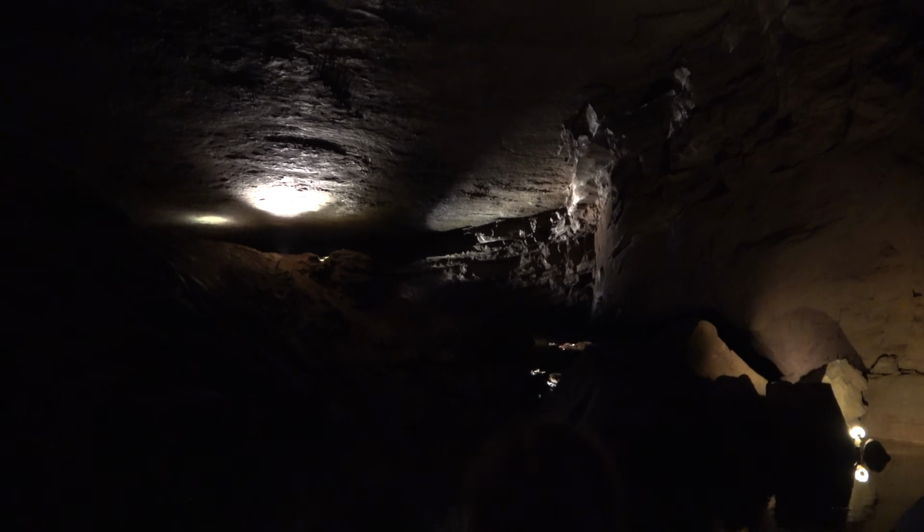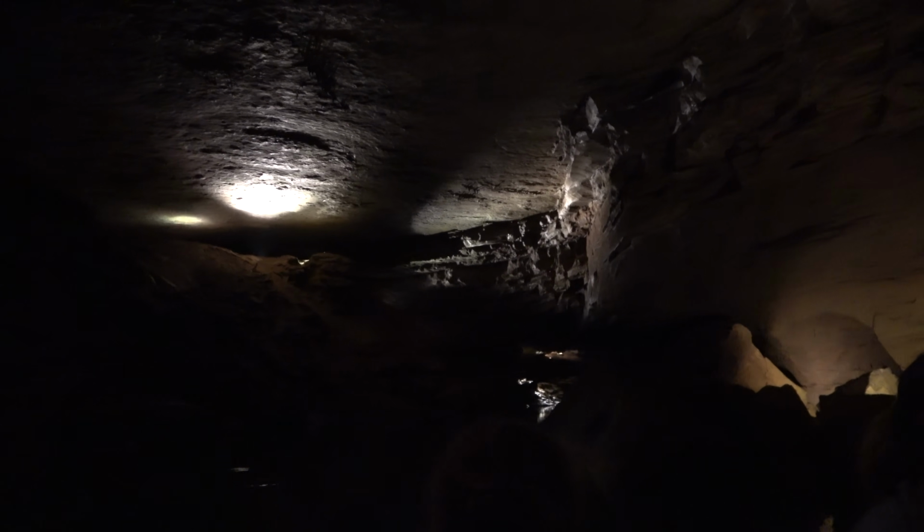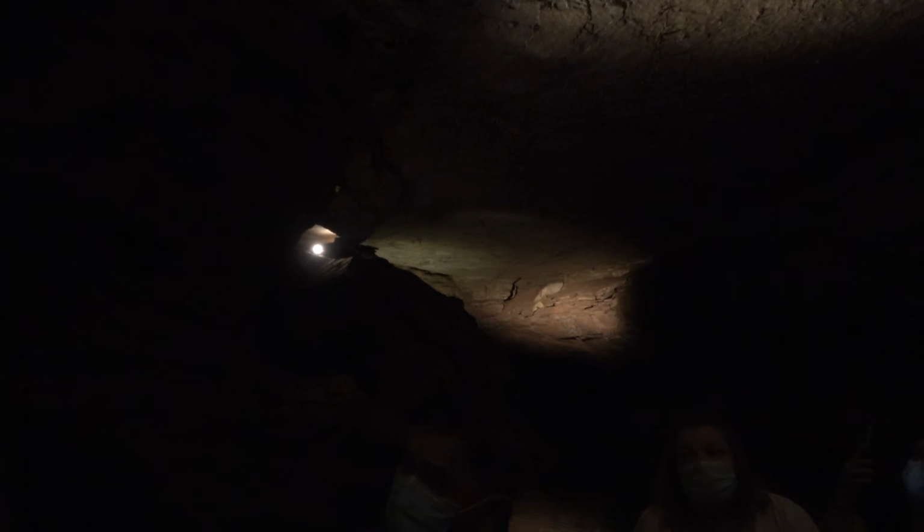We see a lot of those little arrowheads that we're more familiar with. We see the replicas in gift shops. We have found some of those on our property. We even found bits of animal bone and mussel shell pieces in the cave. Now the mussel shells are pretty unique to this particular area because we don't see them in our riverbed. Those mussels most likely came from either the Barren or the Green River systems.